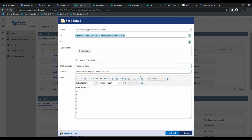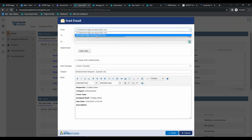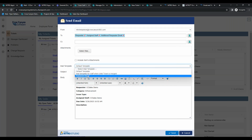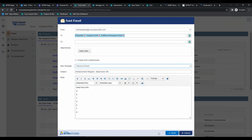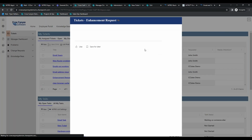You're in the ticket, you hit send email, right? You can send it from the shared inbox. So we're actually sending it from this inbox. We're going to send him the password reset email. Warm and fuzzies, right? So what are we doing? We're actually just sending an email, but now we're relating it to the ticket.